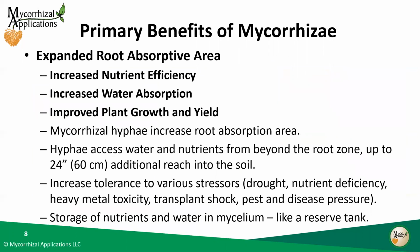So with the primary benefits of mycorrhizae, we have an expanded root absorptive area. We have increased nutrient efficiency, water absorption, and improved plant growth and yield. So those are going to be our primary benefits. There's multiple secondary benefits. We talked about the fungal hyphae being able to extend beyond the root's depletion zone. It can actually do that up to 24 inches.